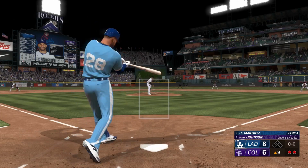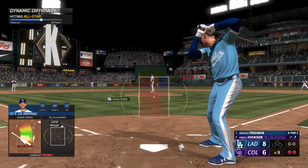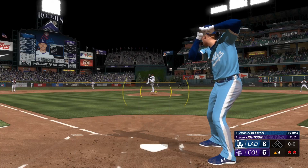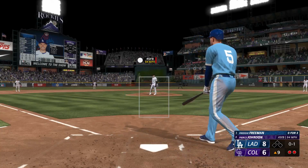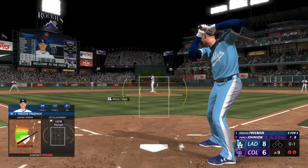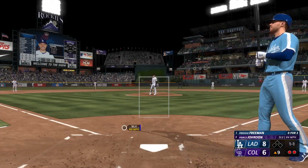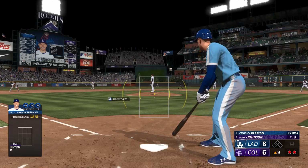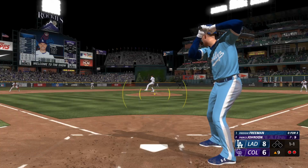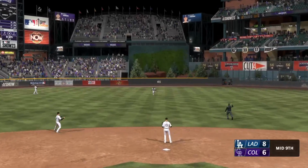One down, bases empty. Cuts on it, misses. That's a strikeout. The high heat, too much on that one. And up next for Los Angeles, Freddie Freeman. He was nowhere near that one for strike one. Good eye right there. That's towards center. Grichuk drifts towards it. Makes the catch, inning over.